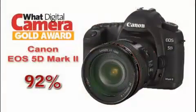So what do we make of the 5D Mark II? Well, it's a solidly built camera, it produces great images and it's really got all the features you need. It's not quite as responsive or good at controlling high sensitivities as the Nikon D700, and it's no surprise that a lot of professionals have defected that way, but it's still a fantastic camera and we give it 92% and a gold award.